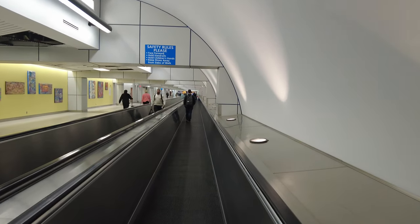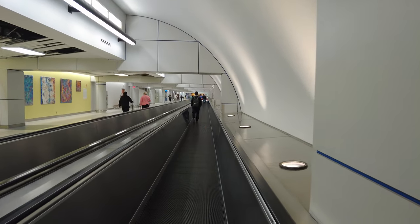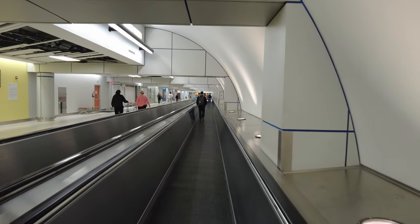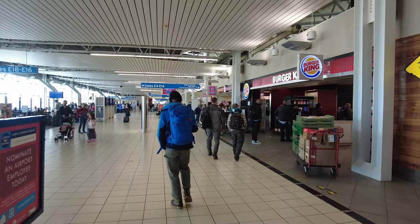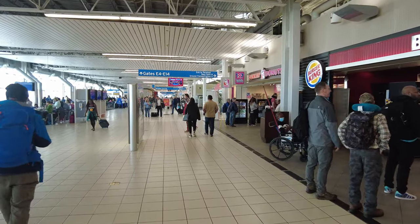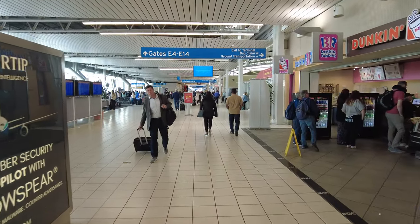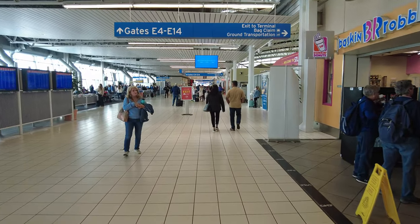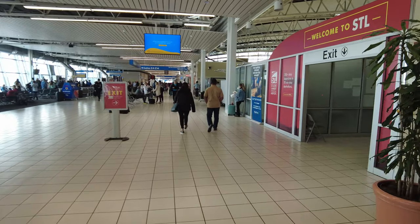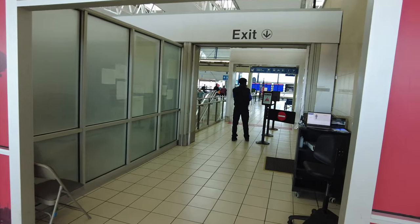And to save you from having to retread over what we just covered, I'm going to pick up the video again back at the terminal exit that we showed earlier in the video. Okay, back near the retail restaurant center of Terminal 2 and the exit sign. This is the only exit I saw, so I think this is where everyone would be exiting. 250 daily departures to 70 non-stop destinations.